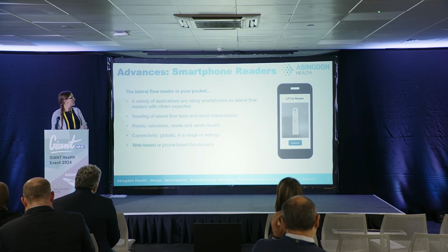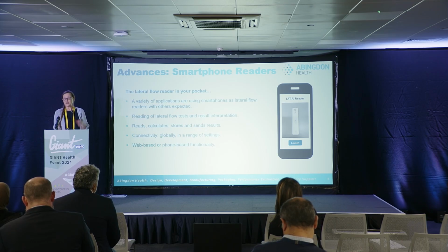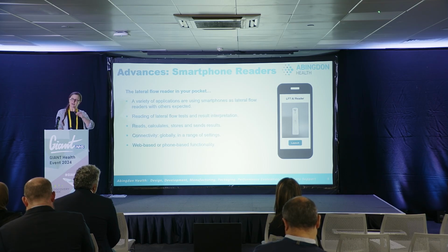So smartphone readers, as I said, are really coming to the forefront. Not only is the responsibility to interpret the test taken away from the end user, so you're removing the potential for someone not to see a line that's quite faint, but the results can also be shared and documented. They can also be made to actually read the test themselves, but also the end user can input the result of their test into the app.